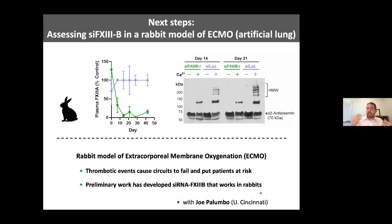The device gets clogged, and this can lead to clots breaking off and causing really major problems in the patient. At the moment, we're doing a rabbit model of ECMO with collaborators in Cincinnati. And I hope to have results from this soon.